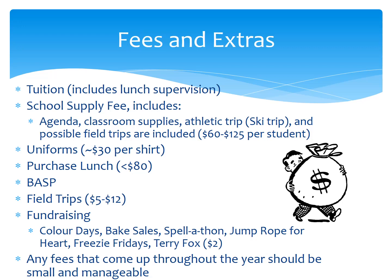Uniforms are about $30 per shirt. We have a before and after school program. Once again, that's extra at $3 per child or $5 per family. Field trips usually cost between $5 and $12 if not already included in the school supply fee. And of course, we do fundraising throughout the year, and that's usually $1 or $2 that you would bring. We do larger fundraising like Terry Fox and Jump Rope for Heart, but those are optional for you to partake in. Any other fees that come up throughout the year will be small and manageable.